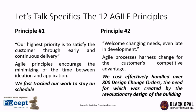We welcomed changing needs, even late in development. Agile processes harness change for the client's advantage. We cost-effectively handled over 800 design change orders. That's a massive number, isn't it? The need for those was created by the revolutionary design of the building. Like I told you, we were inventing it often as we went.